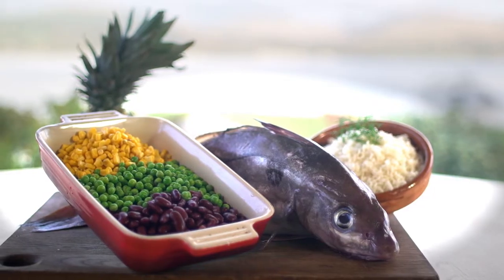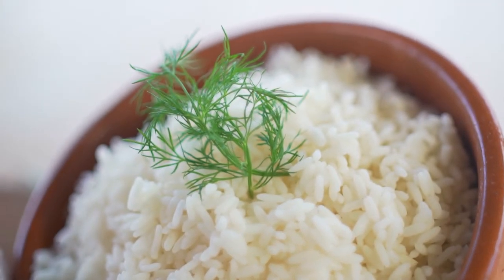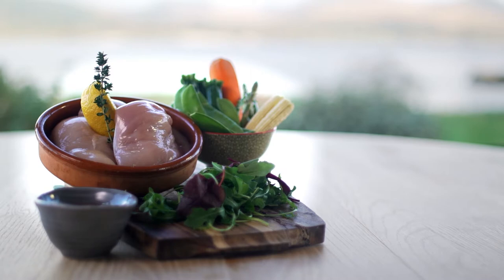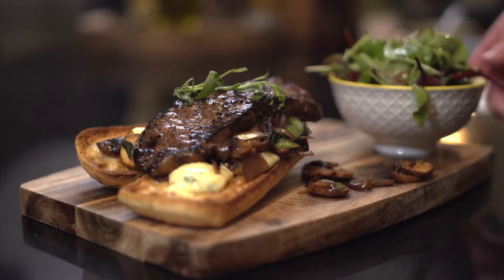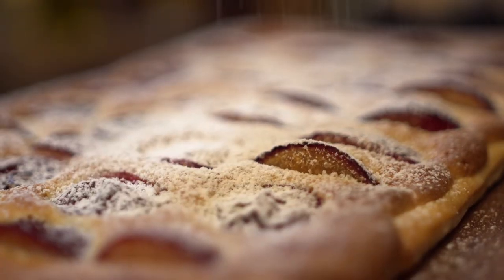Coming up on today's show, I stuff a beautiful whole haddock with a Jamaican style stir-fried rice, a beautiful sweet chilli chicken salad, then the most ultimate savage steak sambo you'll ever see, and we finish the show off with a fantastic plum tart.